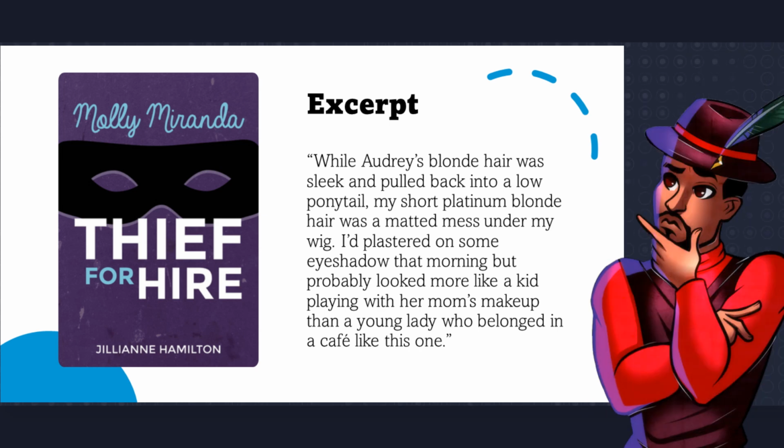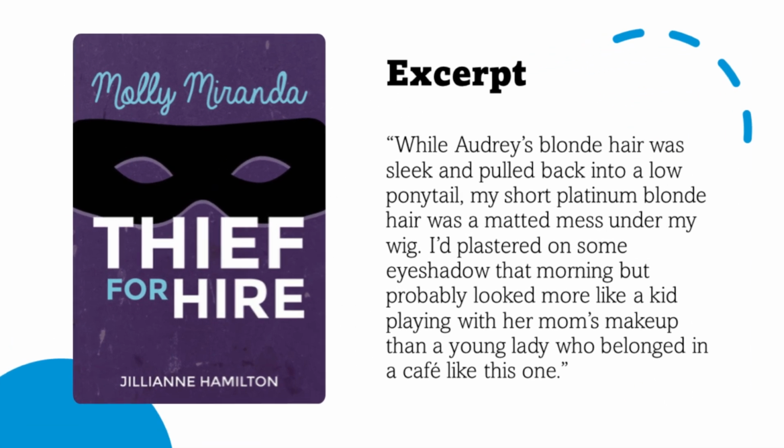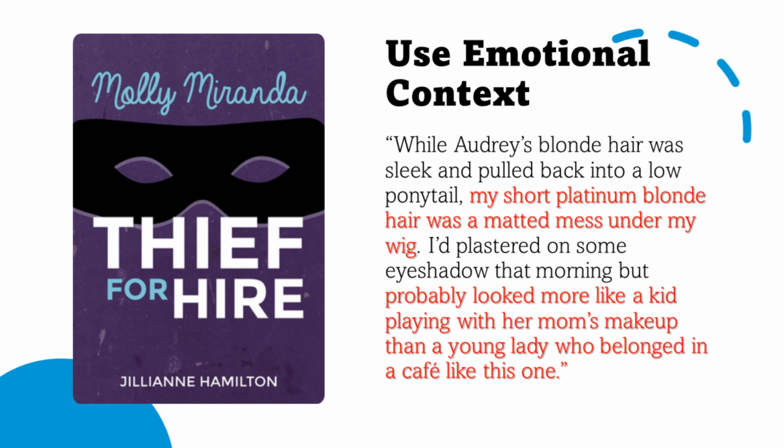And in case that's not enough for you, here's a couple more bits of advice I can provide you on applying this lesson. 1. Use emotional context. You can enhance the comparison with the character's emotional reaction. For instance, we can have a character feel insecure about their appearance and let that color the perception of others. We can see that in action with the Molly example.